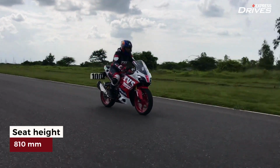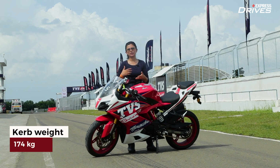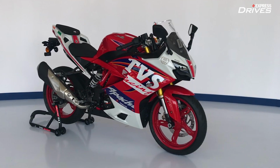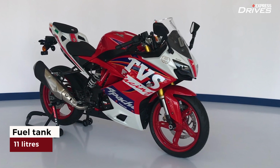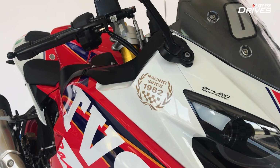Now about the price though, the price for the standard motorcycle has been increased and it now retails at 2.6 lakh ex-showroom. The kits that you pick, the dynamic, the race, and the other accessories if you're going to add on, are going to add to your ex-showroom price.